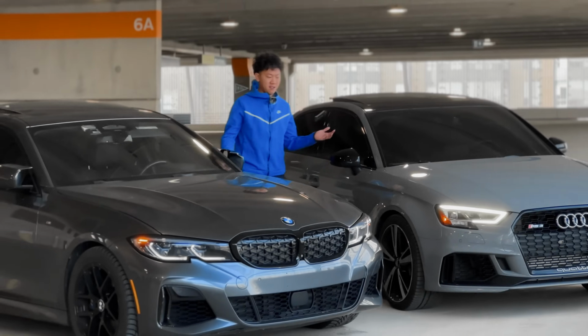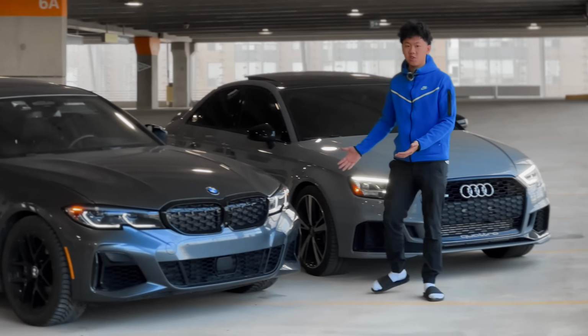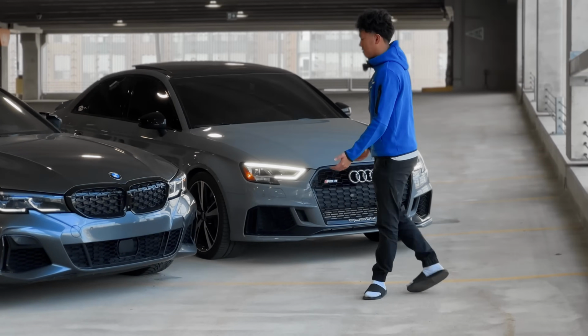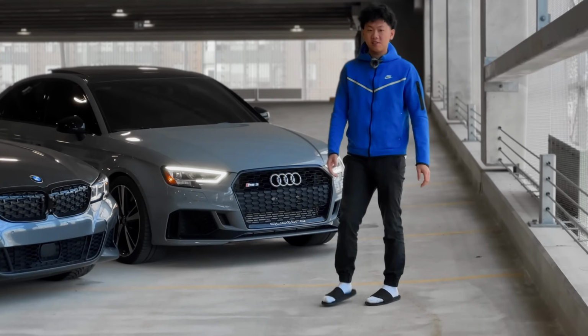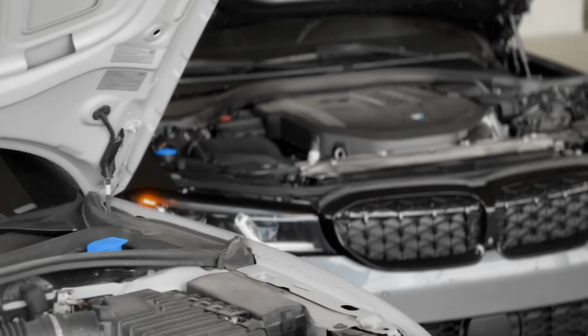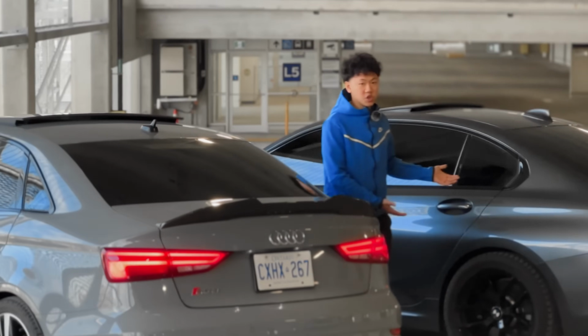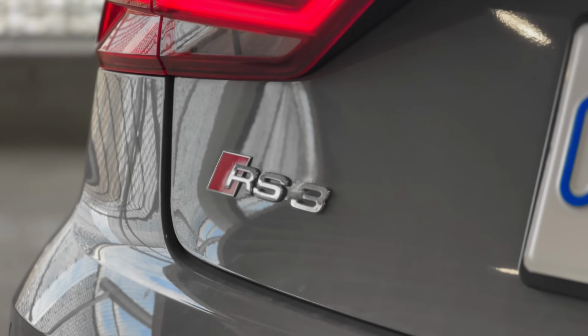All right, today we have both the Audi RS3 and the BMW M340i, both two high-performance cars designed to give you an exhilarating driving experience. It's the battle between the EA885 engine and the B58 engine. Yeah, this isn't the full-fledged M car. You should be comparing an M car with an RS car, right?